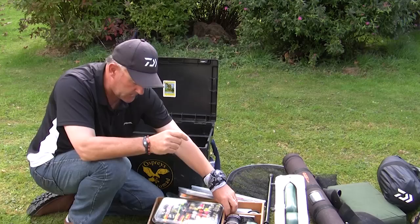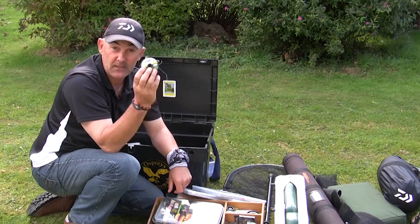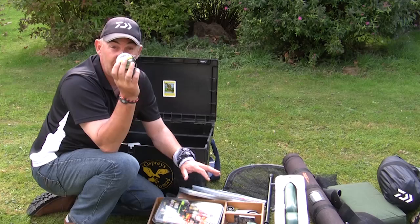Couple of other things that I always carry. We've got density mud, we've got floatant, and then we've got the fluorocarbon. Never ever use anything else. Even on my dries, I use fluorocarbon. This is where a lot of people say, oh no, never use fluorocarbon on dries. Trust me, if you never have, try it.